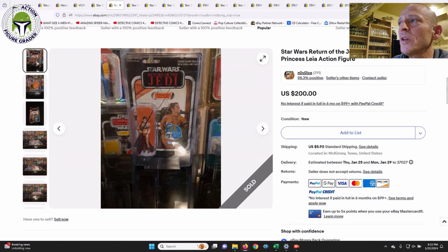Next up, I've got a couple of different VC64 Slave Leias that sold. The first one was a punched example with the prototype limited edition Boba Fett mail away. So this is the retail release with the Return of the Jedi logo. That one sold for $200 plus $5.90 shipping. It looked to be in really great shape.